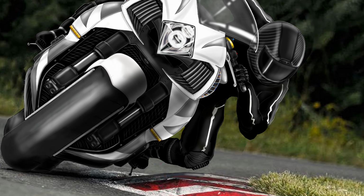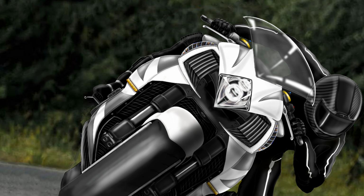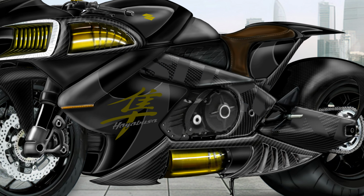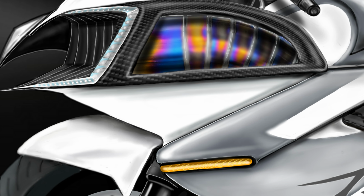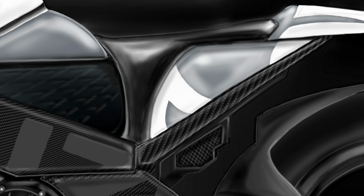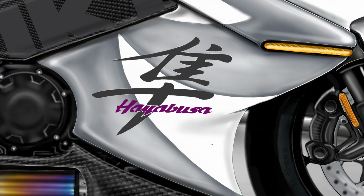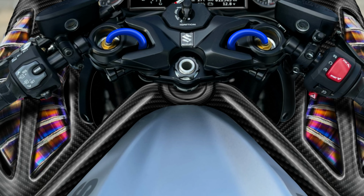The entire front of the bike will exude a sense of speed and power, even when stationary, capturing the raw energy and agility of a bird of prey. This new design approach will not only make the Hayabusa visually distinct, but will also connect its appearance more closely to its namesake, the fastest bird in the world.